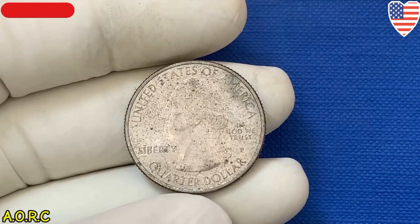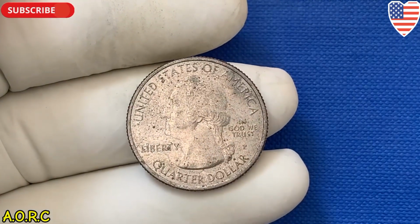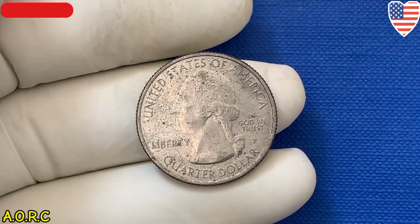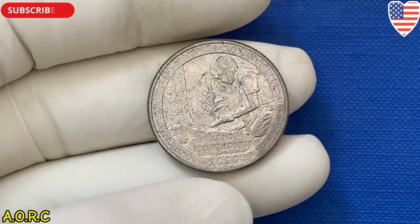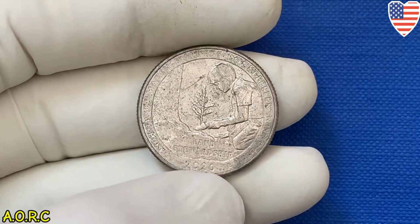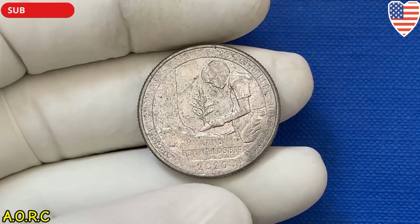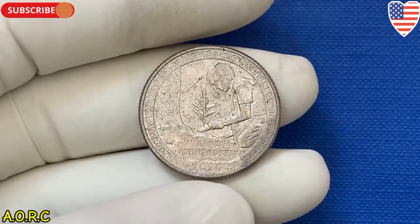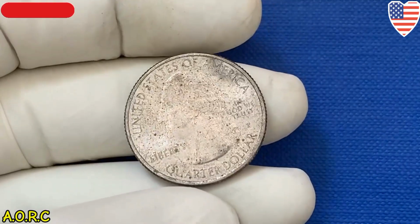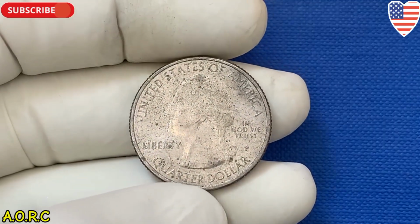The 2020 USA quarter coin is a remarkable piece of American coinage that has captivated collectors and history enthusiasts alike. Though most of us see quarters as simple pocket change, a few from 2020 have become incredibly valuable due to their unique features and limited edition designs. Now, we're diving into the fascinating world of the 2020 quarter, exploring its stunning designs, hidden details, and the incredible value some of these coins hold.